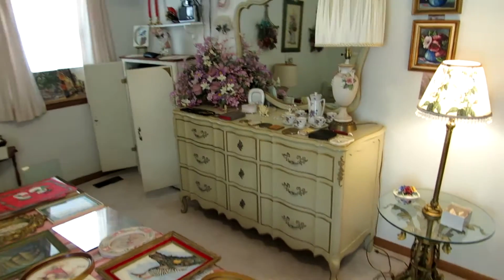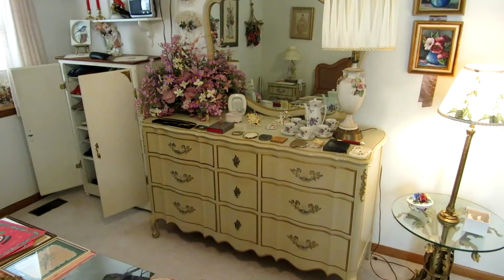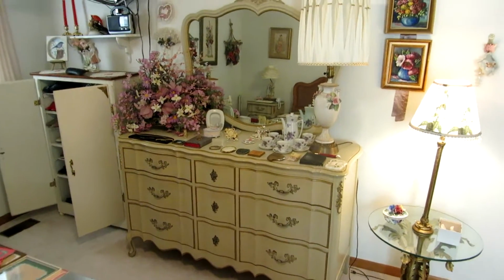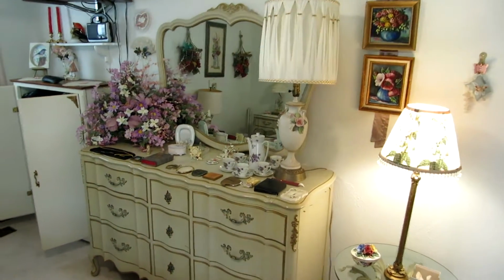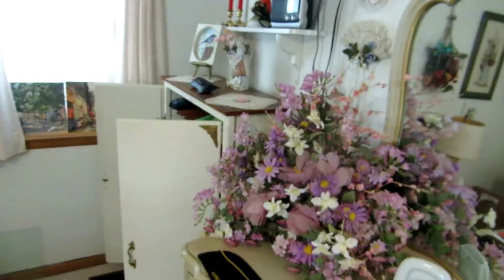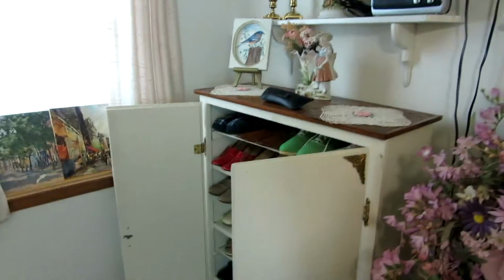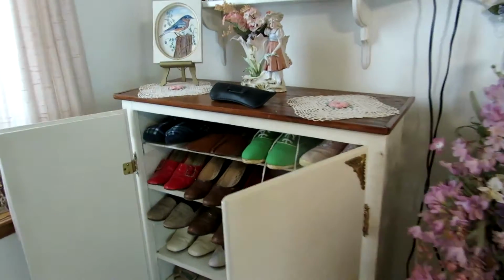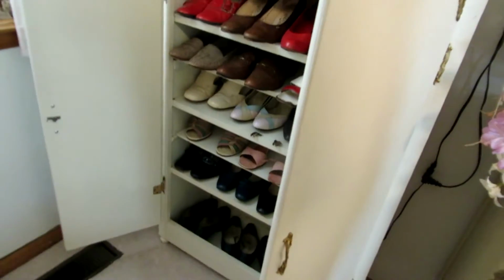We're going to start in the master bedroom. We have this really pretty vintage French Provincial bedroom set. We have the dresser with the mirror. We have the two matching end tables or nightstands and also a vanity. We also have this really cool little shoe shelf, so you can put shoes in it, in storage, or a little shoe cabinet.